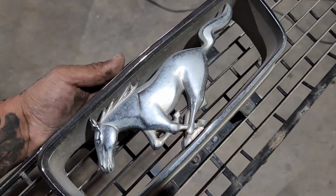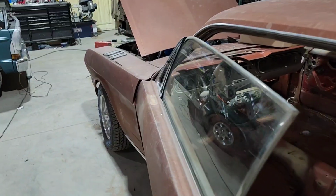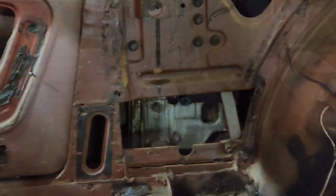I think there's a new one of these too. I took all the chrome off, including the gas cap, even relocated it. I took everything off that needs to come off, except for these. And it looks like I need to pull the whole window regulator just to get these out.